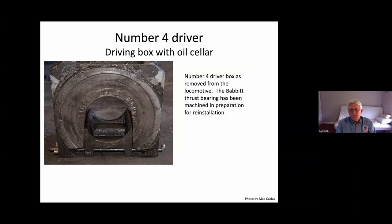So we then came back and we've pulled the number four driver. We're going to pull all the drivers out, but this shows some of the wear on the driving box. One of the interesting things is you can see right here the Denver and Rio Grande Western imprint in the casting of Babbitt. You can see the wear pattern right around here. Now this has all been machined. And one of the things we've done is we've drilled through here to add an oil feed from the oil cellar up on top. And then this is the packing down below for catching oil. And then the pad brings the oil up and applies it to the bottom side of the driving axle to lubricate the bearing that sits up here on top.